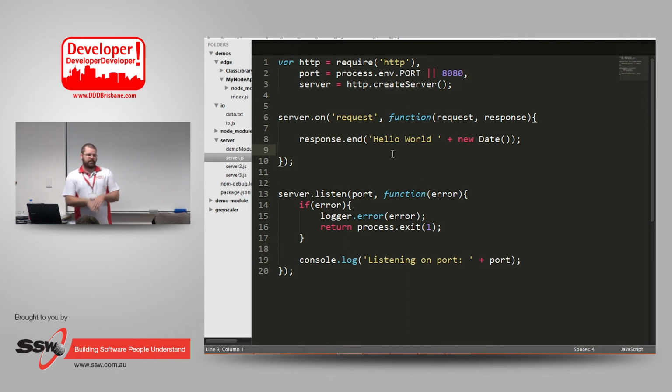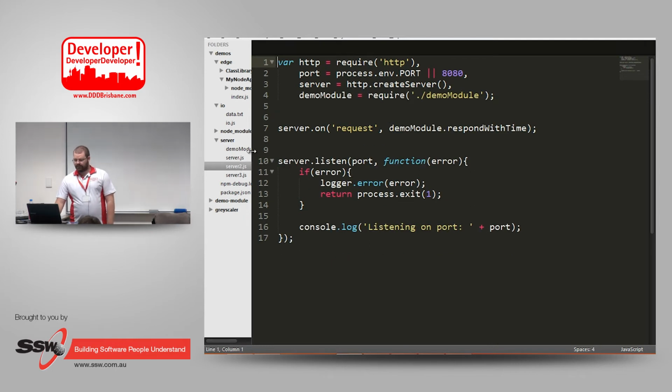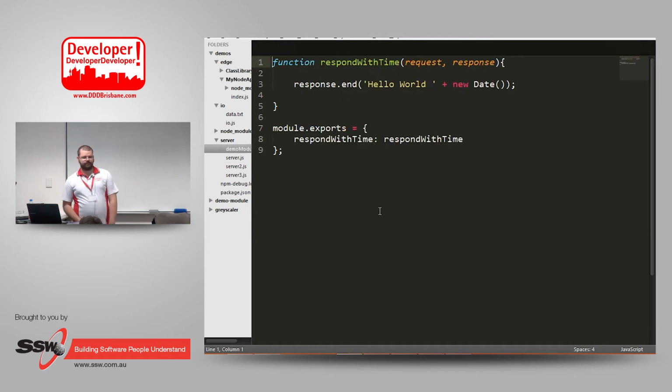Now, that's all of my code in one file there. The only real modular stuff we did was require HTTP. What I've got here is the same code again, but I've written this demo module and just put the response.end code in a function. And then module.exports is exposing the public things you want available in your module. So when I import this, I'm going to get an object, which just has a property called respondWithTime, which is this function.